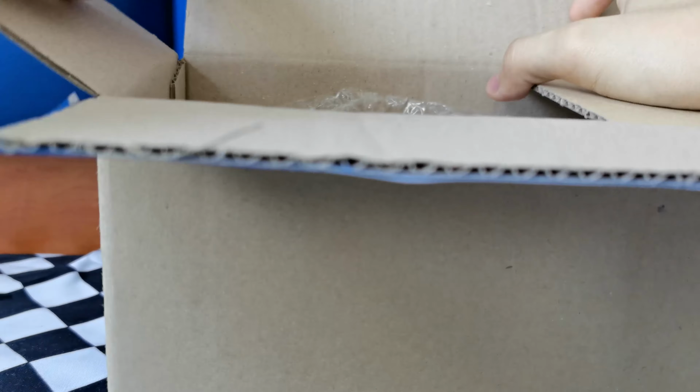Lockdown, week 1. Not lockdown, circuit breaker in Singapore, so still in my room. Anyway, the parcel is here. I bought this during flash sales. It's a cute thing. So anyway, just pop it open.